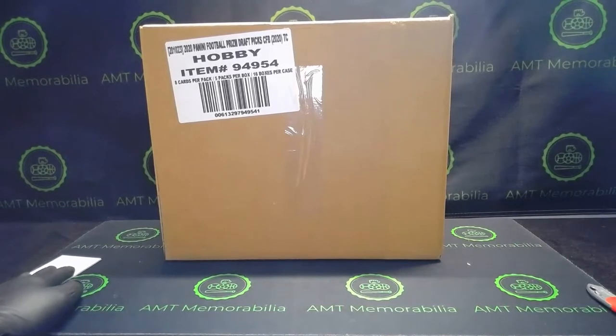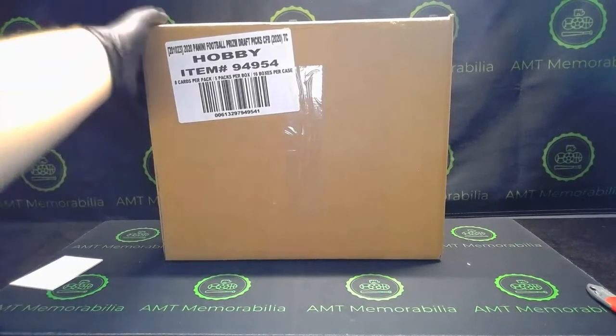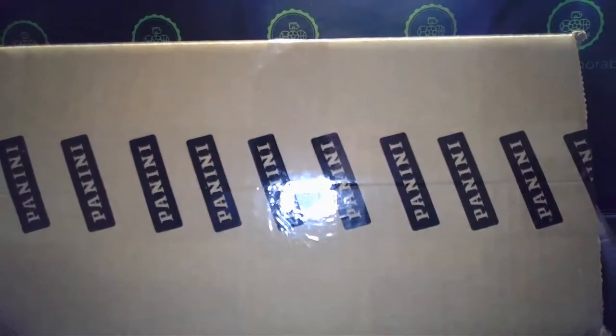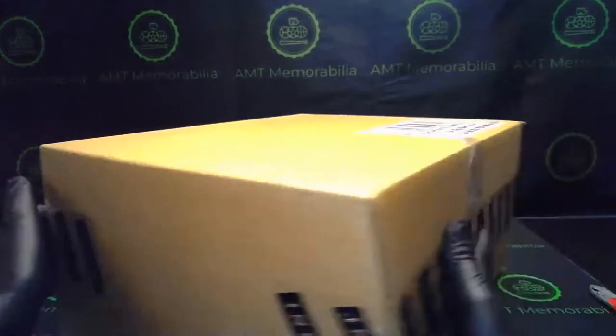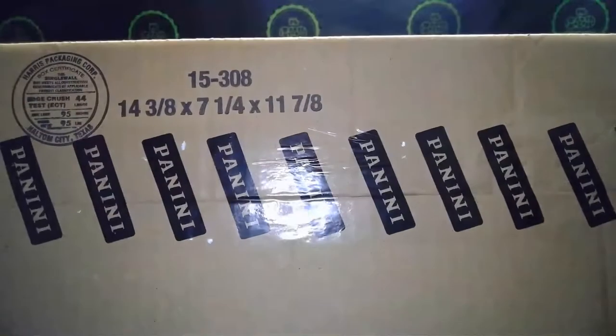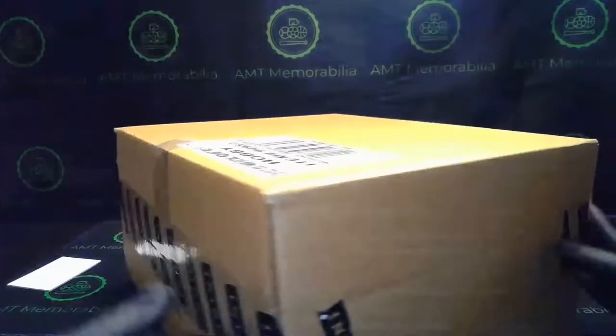What's going on? 2020 Prizm Draft Football Hobby Edition, one keys player break, round number one. Auctions that ended on April 10th. Everyone's doing well tonight. Should be a fun break. Got a sealed case here. Good seals all around.